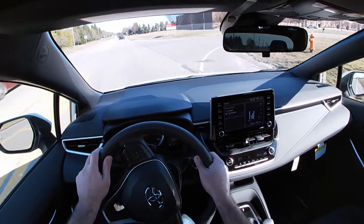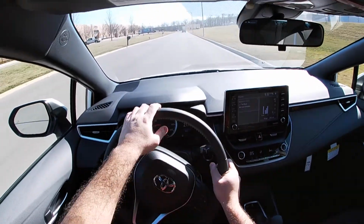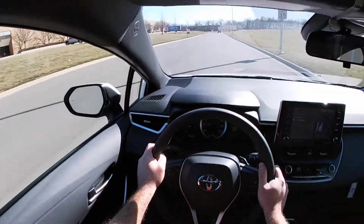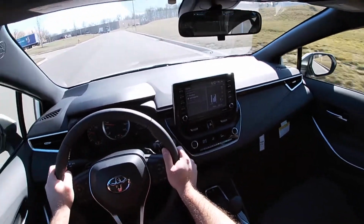The only thing I did not like about the driving on this car is that it's a little bit stiff on the road, but I think that's because of the sport suspension. But overall, I like the car, I love it.